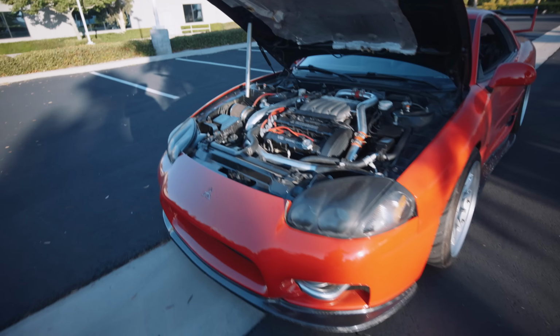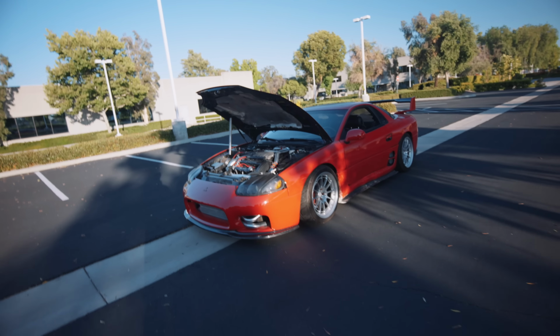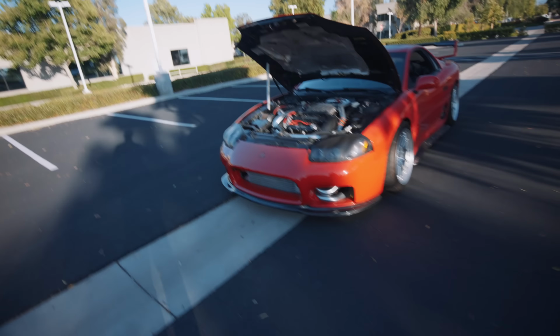I don't think I've spent that much. I think it's like the average number for the average car enthusiast. But again, these cars are not cheap. These cars are not for everybody. These cars are not easy to work on.